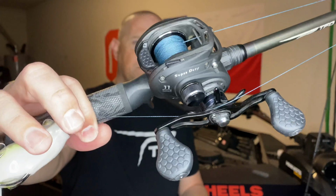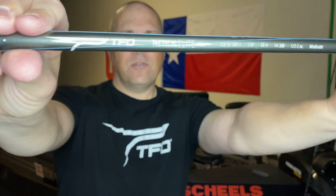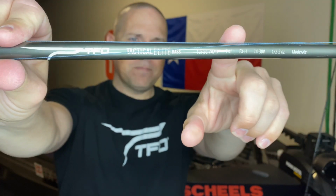I'm throwing that on 50-pound braid with a Lew's Super Duty reel, 8.3 gear ratio, so it's super fast. Just because it's topwater, I don't need it to be slow. I want it to be fast. And I'm throwing this on the 7'4" Tactical Elite rod by TFO, and it's the extra heavy.